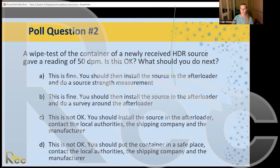So I will stop sharing and let's see how we go. So it's 50 dpm per centimeter squared. Sorry, I should have had the units correct. And I know it's a hard question. I'm expecting you to know the tolerance. But let's have a guess.